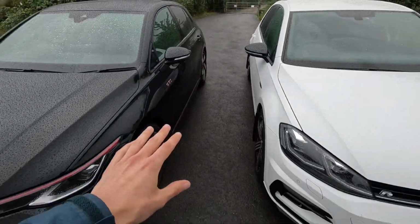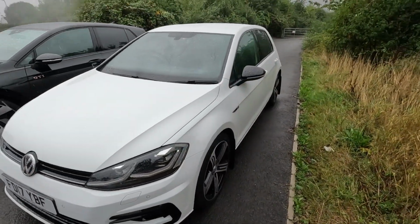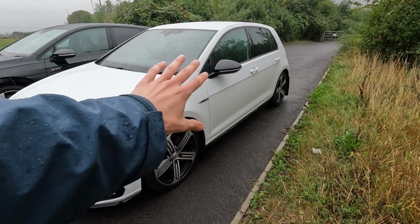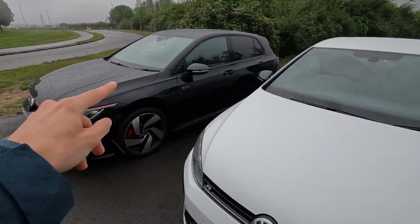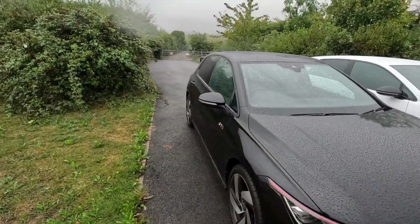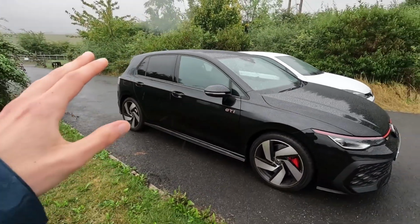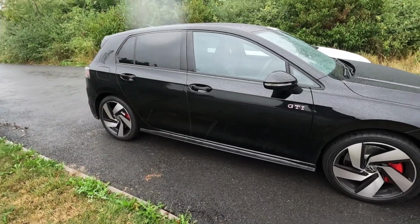Very exciting to see both cars here as well. Taking a little look down the side. This being a 5-door, you could get these cars in 3-door too. You can only get the 8s in 5-door, so that's basically all you get. If the camera's getting a little bit wet, I do apologise. But let me know what you guys think as we look through these.